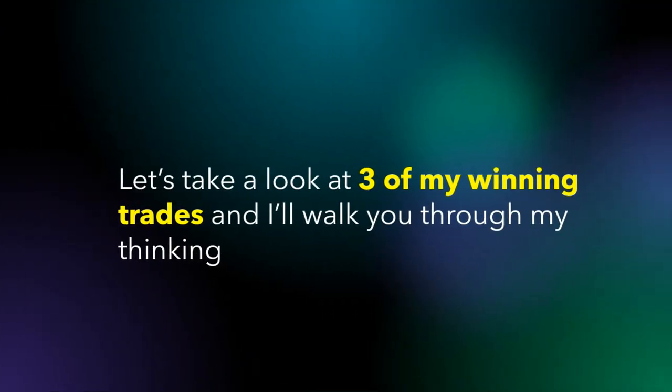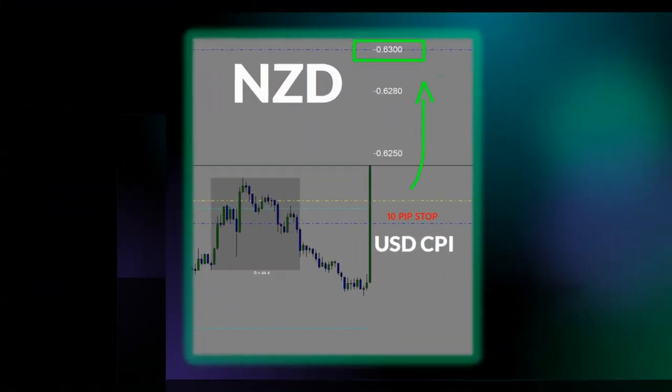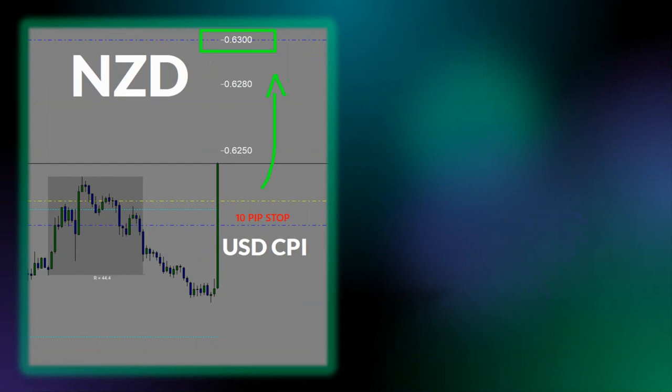Let's take a look at 3 of my winning trades today, and I'll walk you through my thinking because these 3 produce the bulk of my wins today during the New York session. So the first trades I'm going to start with, each one of these pairs, is the USD CPI Red News event. 30 minutes before our planning session, 8:30 a.m. Eastern is when this news event is released.